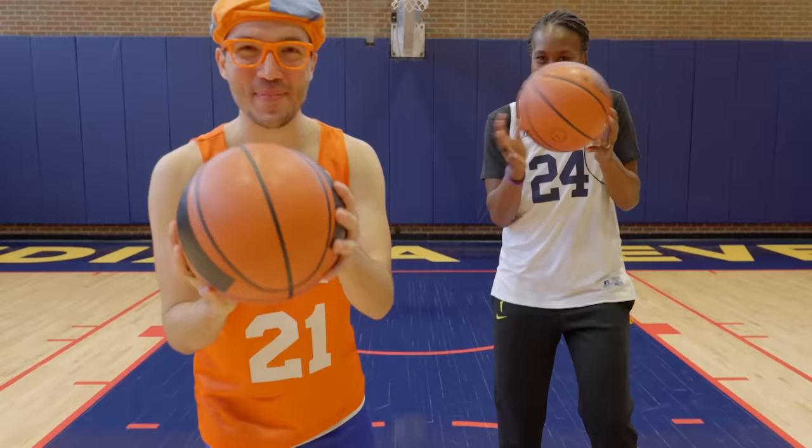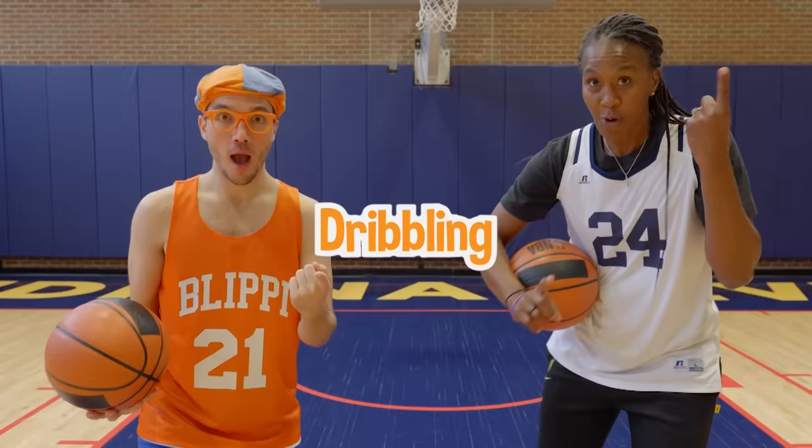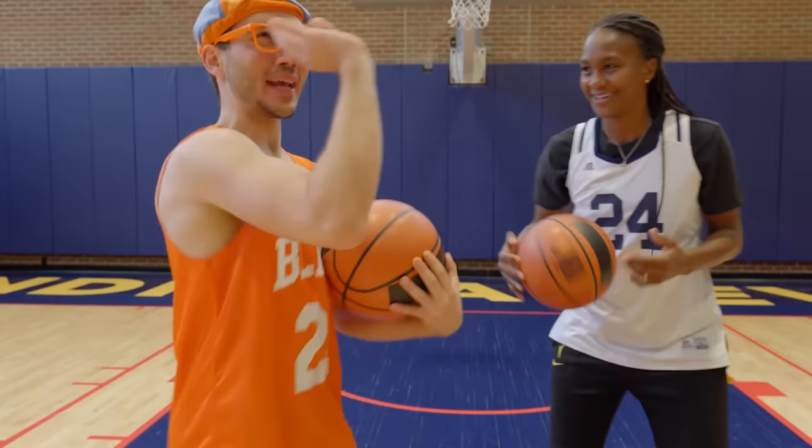Whoa, well, what should we do first? Well, I think we'll start with dribbling, then we'll go to passing, and then we will finish with shooting! Yeah! Oh, I love shooting! Woo! I like that form, Blippi. Okay, so how should we dribble?